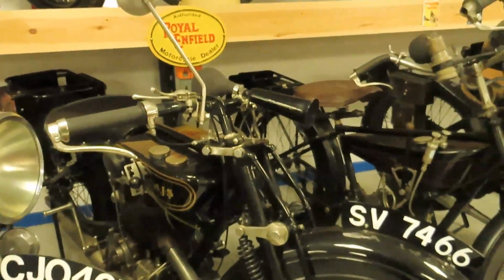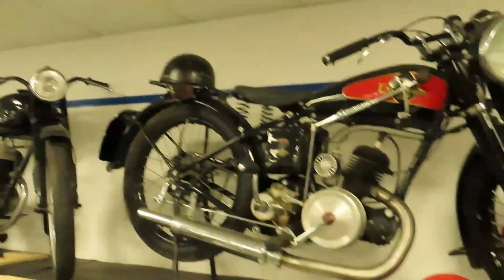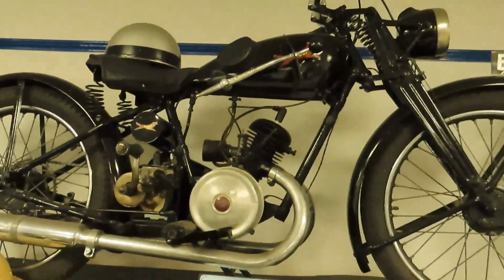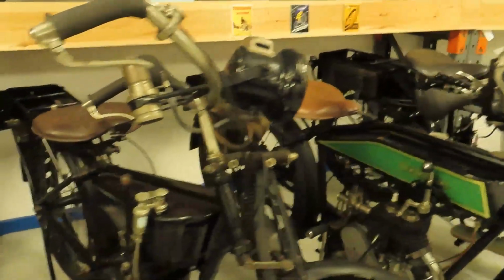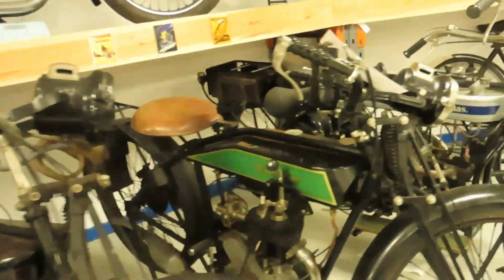Very early AJS, I'd say that's 20s. An Excelsior, I forgot all those ones are there. This is a rare one, a Wolf Vixen motorcycle here from 1936. Starting to get to some of the earlier bikes here, and All Days Yellow. It says on the side of there, this is a sort of 20s design.